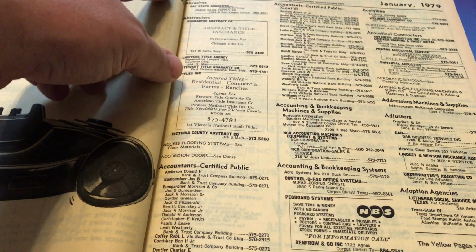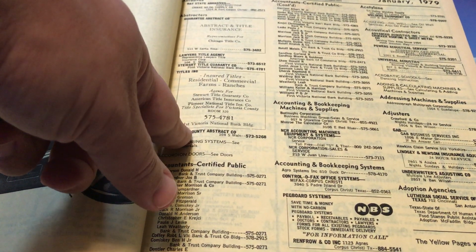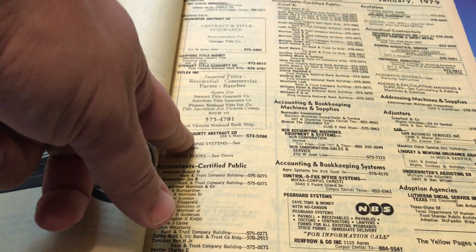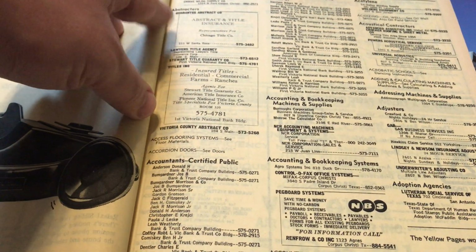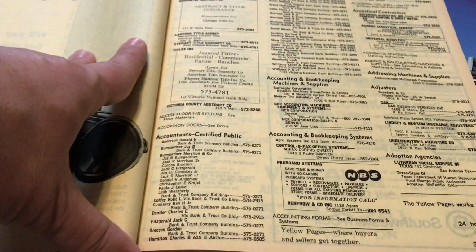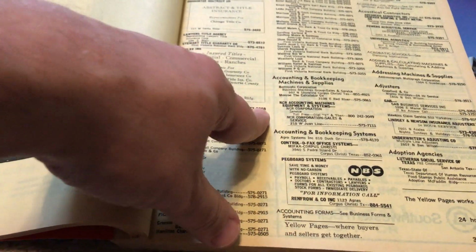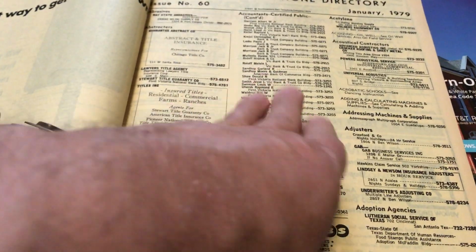But, we got abrasives, abstractors, abstract title insurance, lawyers, title agency, Stewart Title Guarantee, Titles Incorporated. And with a master's degree and everything, I still have never heard the term abstractors in this context, which is interesting. Now we get to accountants, certified public accountants, accounting and bookkeeping machines and supplies, which mostly nowadays, if you're an accountant, that is called Excel.